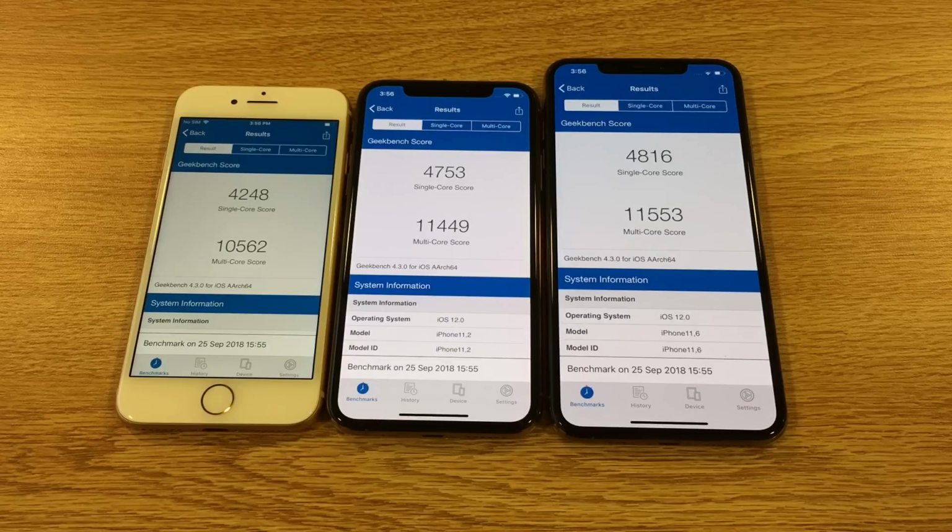All right, guys, so here are the results. On the iPhone 8, we have a single core score of 4,248 and a multi-core score of 10,562. On the iPhone XS, we have a single core score of 4,753 and a multi-core score of 11,449. And on the iPhone XS Max, we have a single core score of 4,816 and a multi-core score of 11,553.